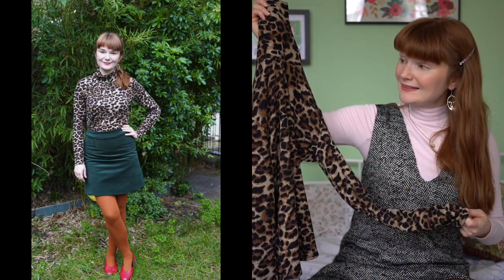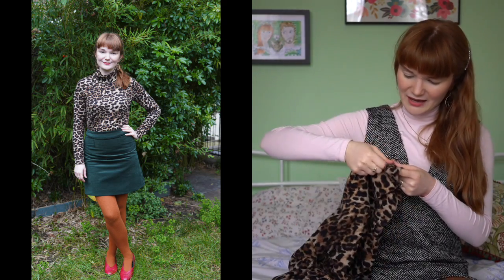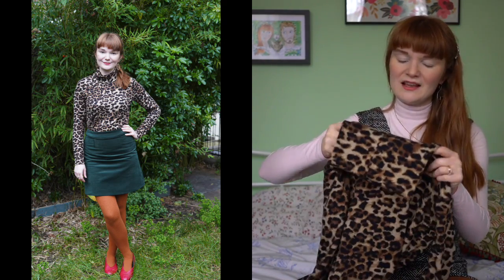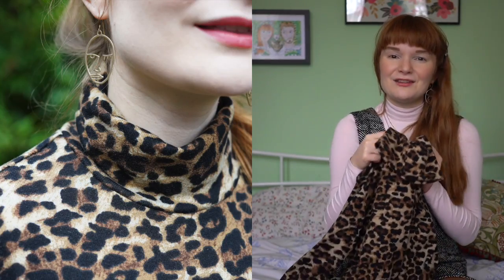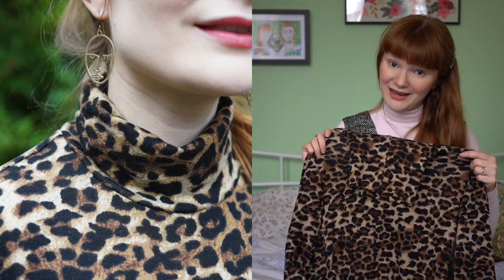It did say 100% cotton. It feels like it has some elastane in there though, but I don't know, it's not actually that stretchy, so it's very snuggly, and you'll see in the pictures it does just have that lovely snuggly look about it. So I'm super pleased with this one. It was a very quick and easy make.